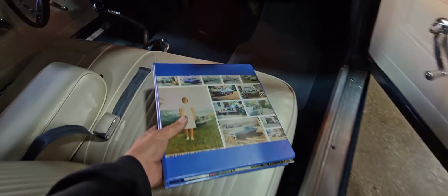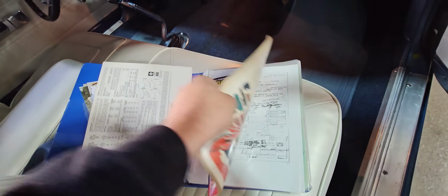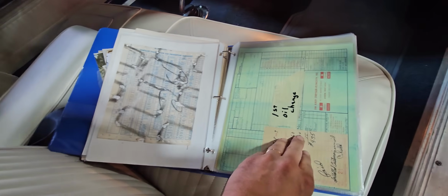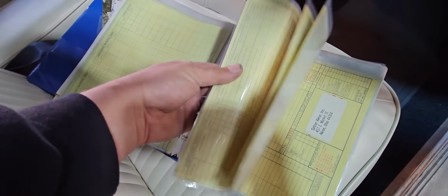Documentation. Original sales brochure. Copy of the original title. Both build sheets. And then look at all these receipts. This is the original first oil change. And then all the work that was done at the dealer anytime it was under warranty, all the way until 1970. How cool is that?